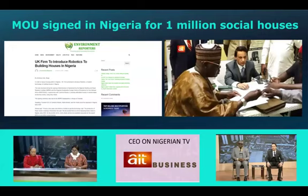So this happened in the later part of 2023. Based on those relationships, the CEO of Camhirst signed an MOU in Nigeria for 1 million social houses. Yes, this happened. Nigerian TV, you had articles, press releases, everything. The proof is there. Nobody has to even make it up. If you want to engage with the CEO, if you want to see proof of the purchase orders, all that is available. The transparency is there.